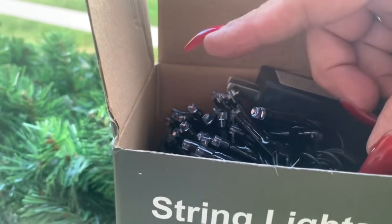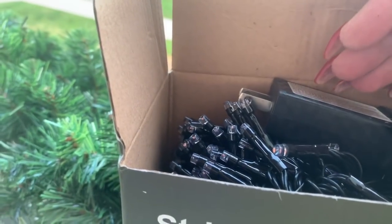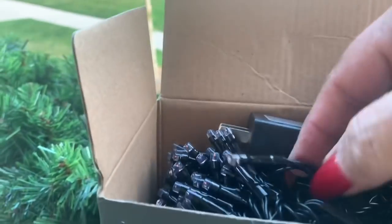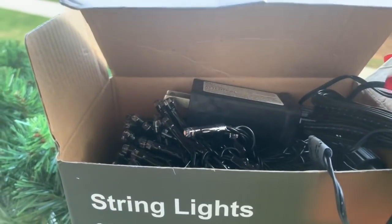And I did get it on the black wiring because I'm using black mesh and things like that. I didn't want any of the colors, so I thought black would be pretty appropriate. So let me go ahead and add these little lights to my garland, okay? I'll be right back, and I'll come and plug them up and show y'all what they look like.